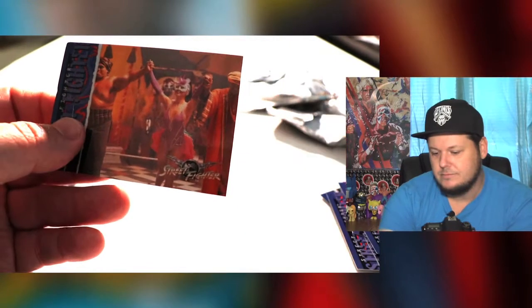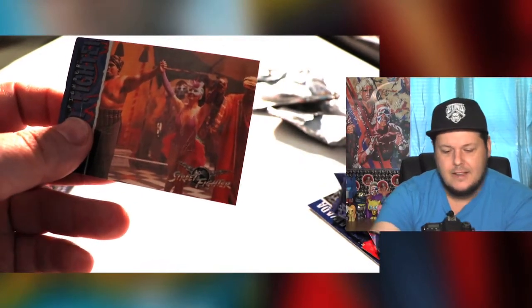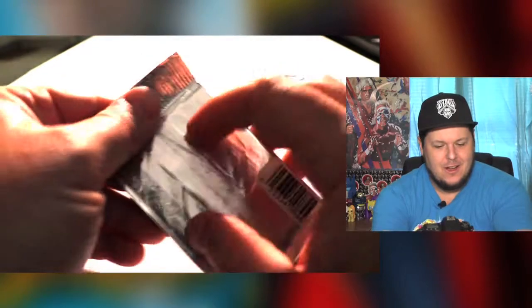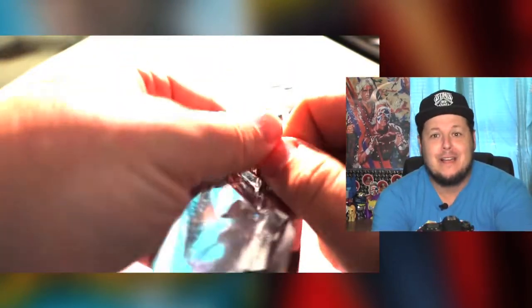And wait, did we get the same card again? Here we go again. Come on, guys. The same card twice in the same pack. All right, guys, here we go. The fourth and final pack that I'm gonna open. Come on, let's get some good stuff here. We really need to have some good cards and no more duplicates. Come on, we've only got four packs.